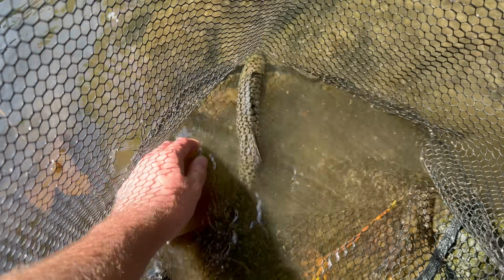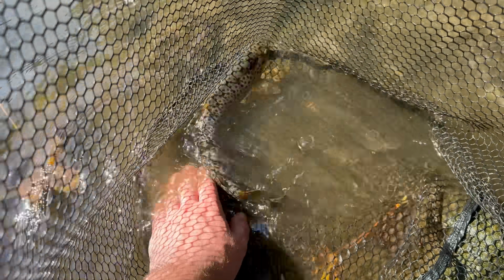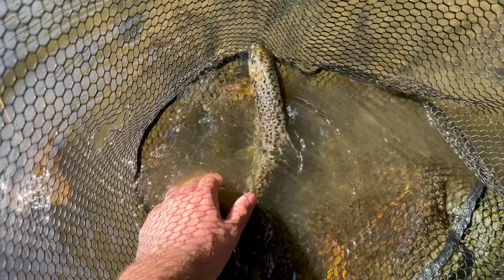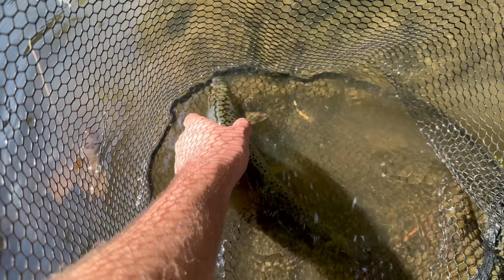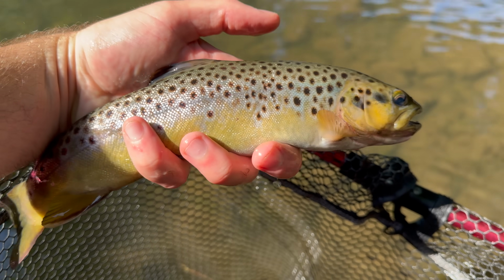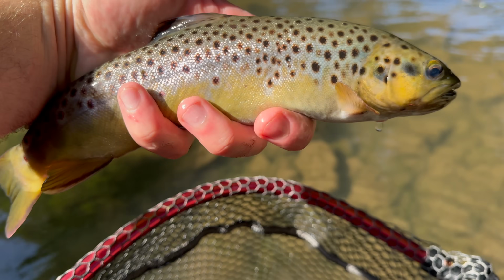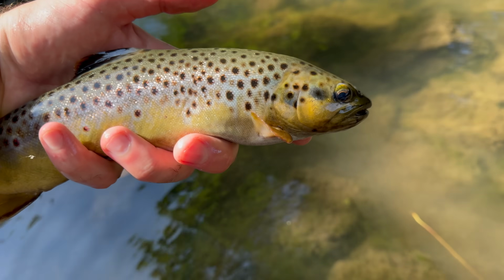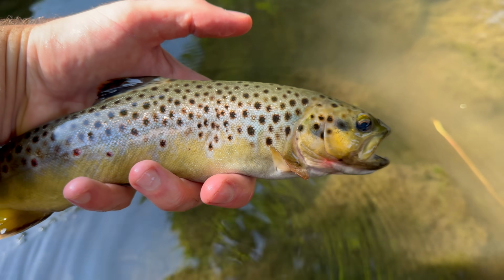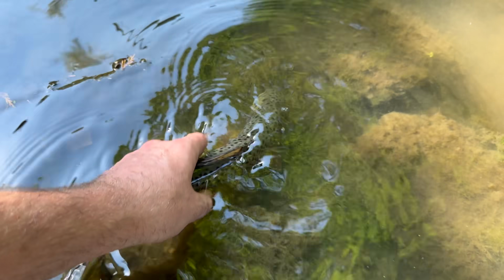Get in. So always remember to wet your hands if you're going to be handling a trout, because they are very sensitive fish. You want to make sure that's nice and wet. Anyway, let's take a look at this one. Now, considering where we caught this one from, this is an absolutely beautiful fish. Look at the size of that from a tiny, shallow little stream. Let's get you off on your way.